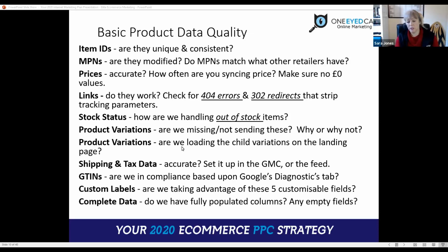Custom labels, are you using custom labels? You can use custom labels for all sorts of things to help organize your feed and to help structure your shopping campaigns. You need to think about whether you are using those to their best advantage, and do you have all the information that is available to you?